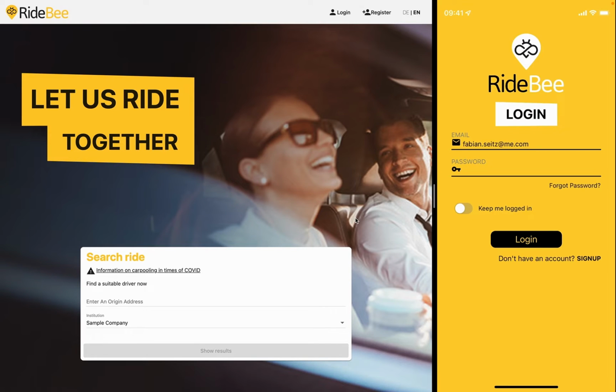To get the best impression of the platform, I share the browser view of RideBee on the left, while the iOS application is visible on the right. Basically, the platform is available in multiple languages and can be configured according to individual preferences.